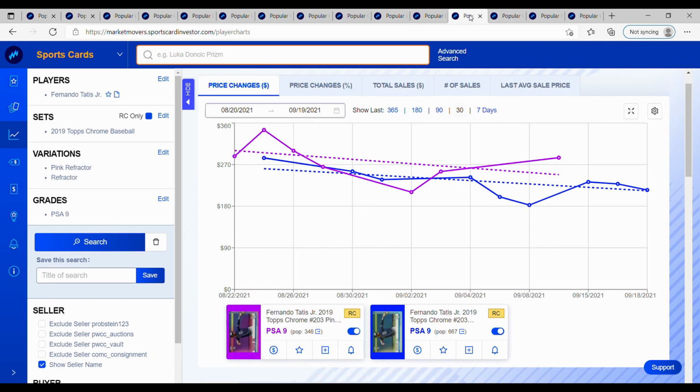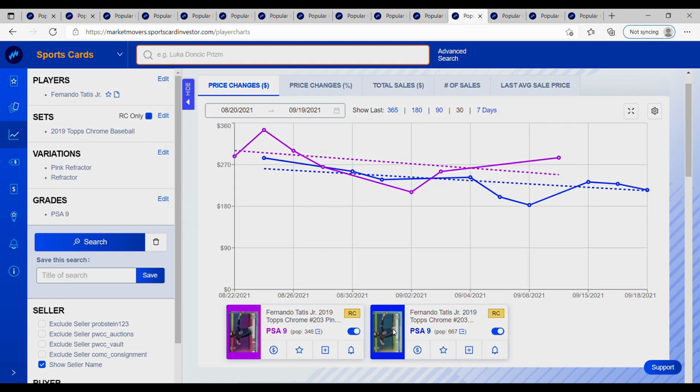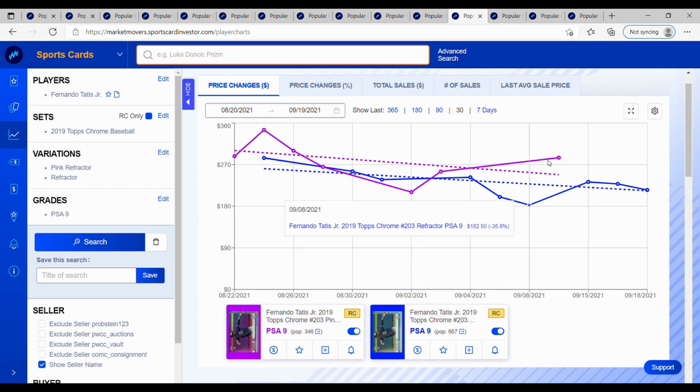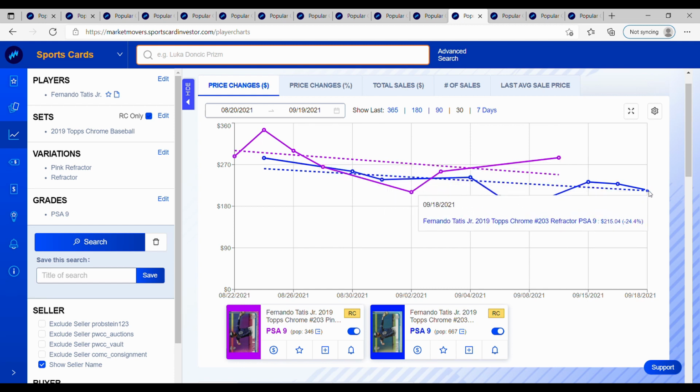The next card and player I want to highlight is Fernando Tatis Jr. I have 2 cards here. I have his 2019 Topps Chrome Pink Refractor, and this one is actually in a PSA 9. I also have his 2019 Topps Chrome Refractor, also in a PSA 9. And over the past 30 days or so, it looks like the Pink Refractor is down about 1%, whereas the Topps Chrome Refractor is down about 24%. So one card's down about 25%, whereas one's about flat over the past month.